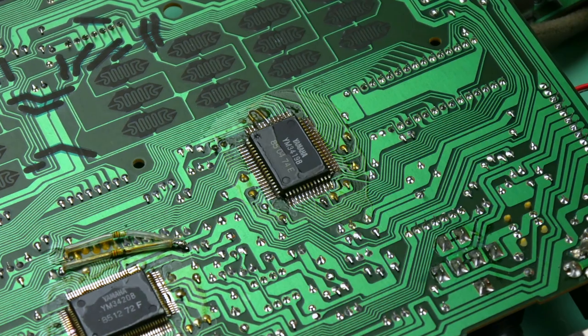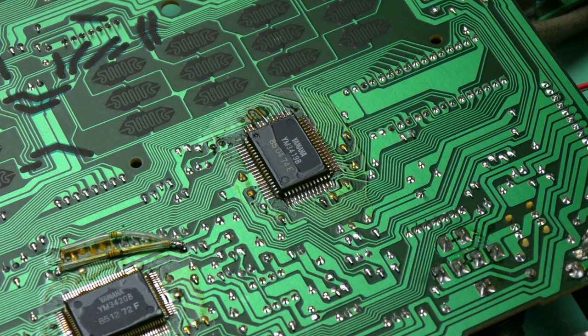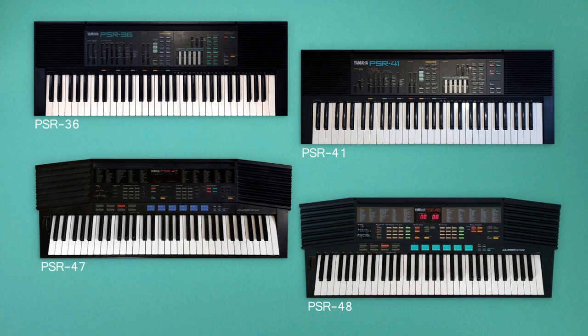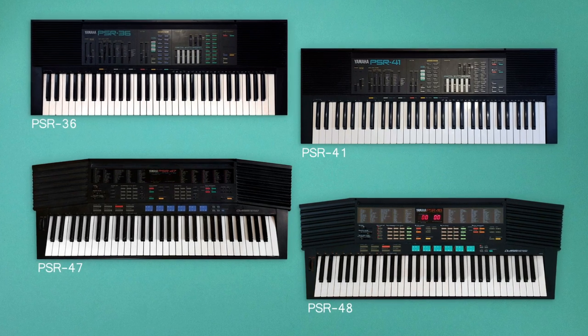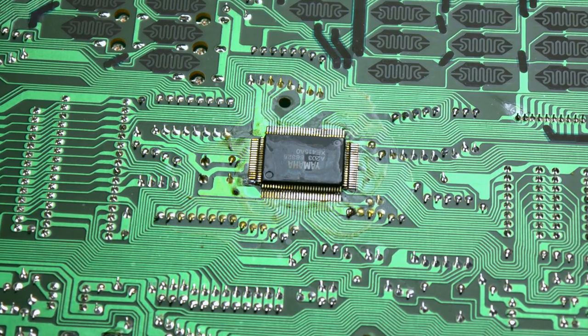The 3219 is responsible for the drums. It supports stereo panning and up to 63 waveforms. Also used in the PSR-36, 41, 47 and 48 and the DD-6. The third IC is a gate array.